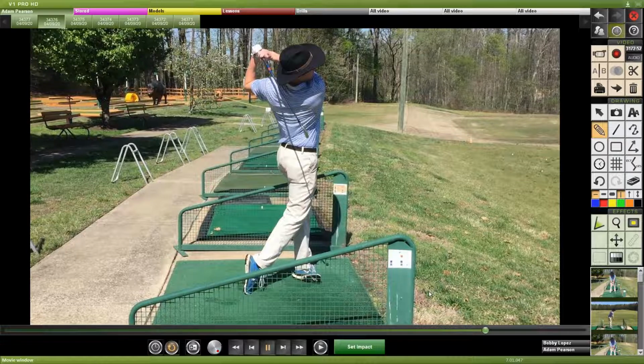Bobby, you guys are basically saying that the lower body should move just as a reaction to the upper body movement, right? In a way. I like the way you described that. For me, I feel like I'm working against my lower body, like my lower body's trying to stay still and my upper body's moving. I'm trying to keep the lower body as quiet as possible to keep the upper body from moving off path.